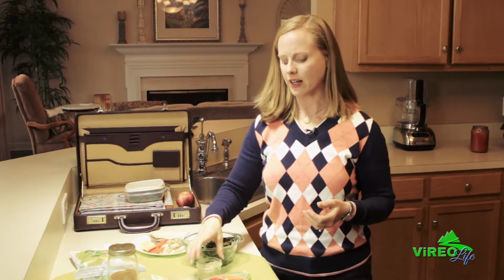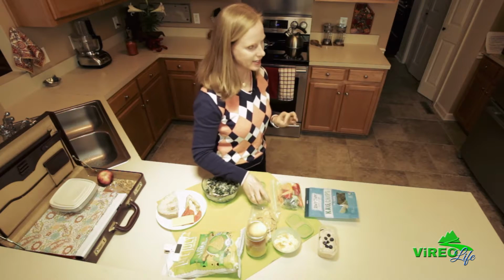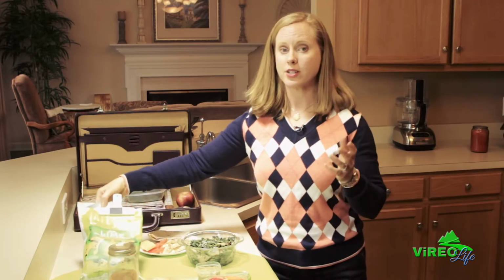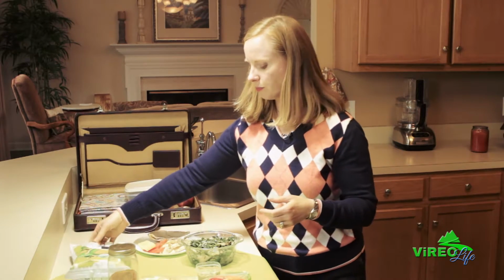And if you're using a fat-free dairy and you're thinking, well, how am I going to get a healthy fat in? Oh, avocado, otherwise known as guacamole. Great snack. This is also, just as a side note, a brand of tortilla chips that I really like. They're one of my favorites.